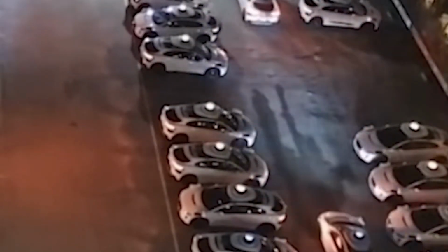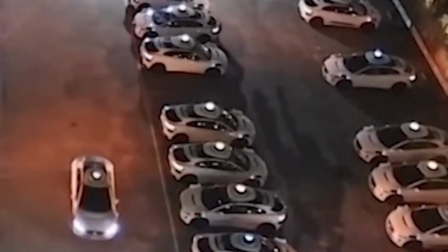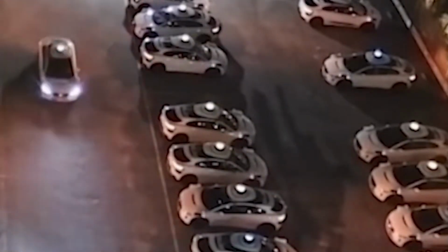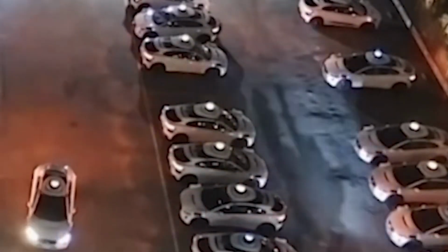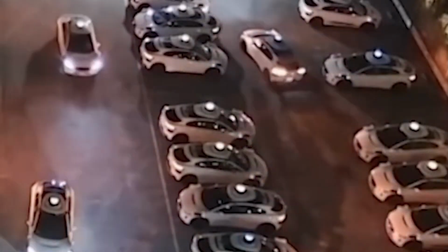Now let's talk about how the car actually drives. Honestly, it's super smooth. Like, way smoother than I expected. I've been in some other semi-autonomous cars, where you can feel a little jerkiness. But the Waymo vehicle handles curves, turns, and stops like it's been doing this for years.